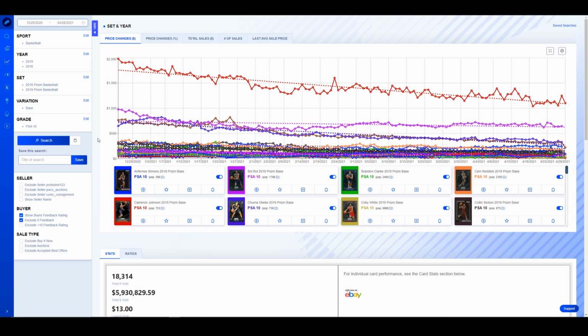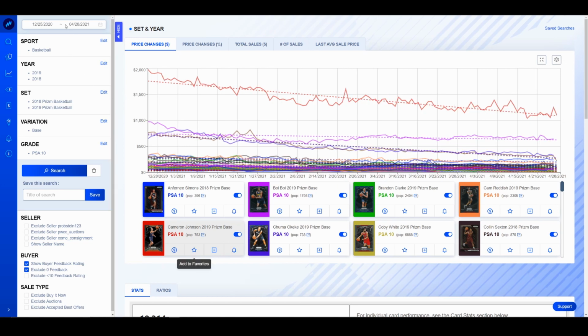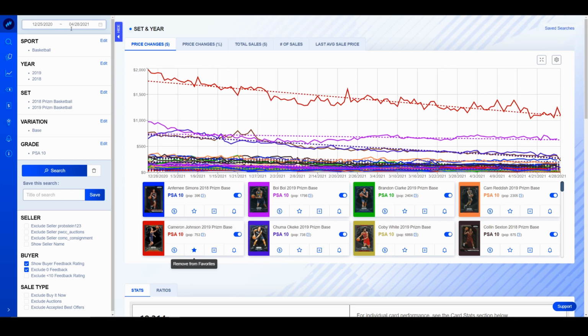So today, what I did was I'm sticking to ultra modern NBA, basically the Prism era of NBA. And I ran what are called set and year charts out of market movers. So that's what you see on your screen in front of you. Let me make this a little bigger. So you can essentially tell market movers, you give it a date range, which for all my basketball stuff, even though the season started a couple days before, I use Christmas Day as the line of demarcation.